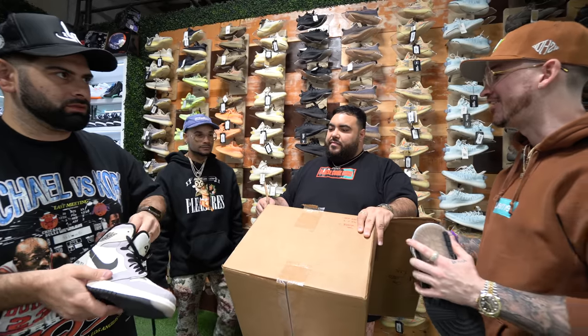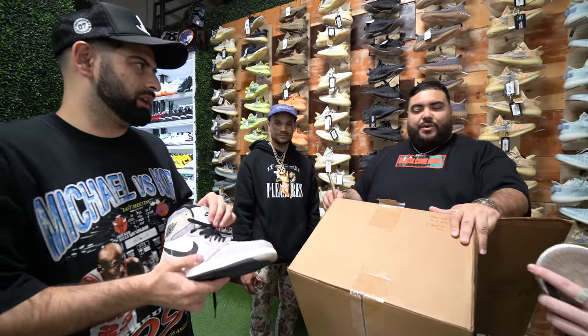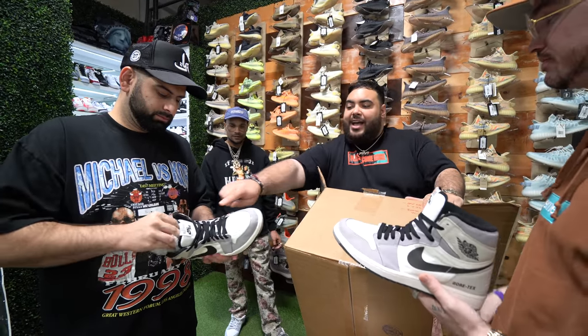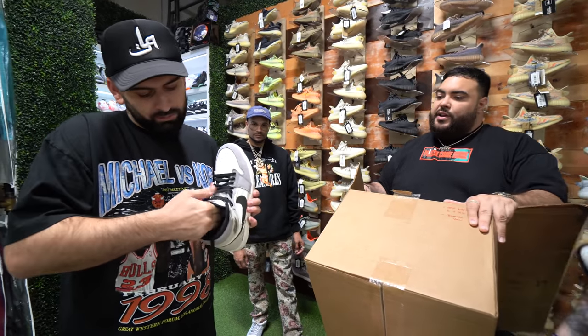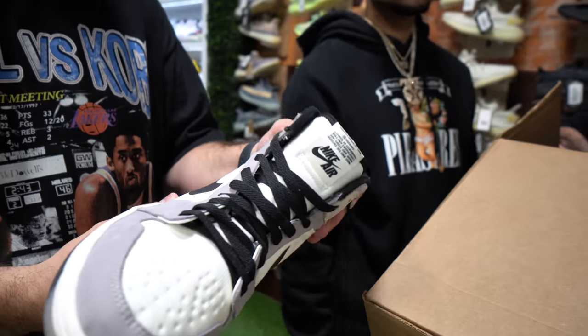I even ripped it out and tried to argue with Ian. He's like, no, bro. I'm like, no, squeezing it. They would definitely brand it, or it'd say the CMFT different on the sole. Different patch on the tongue too than your regular AJ1. It looks like they accidentally misaligned it or something. These are fire, bro. I want these.